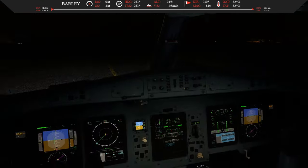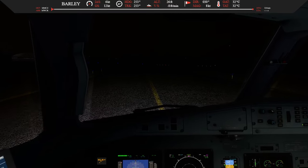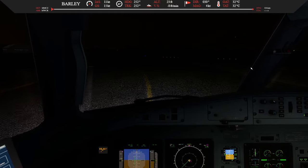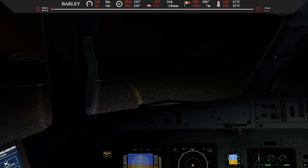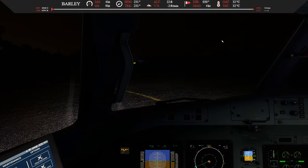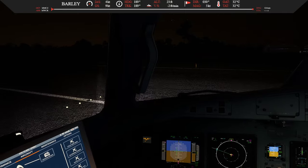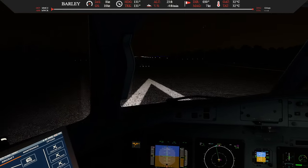We're cleared. I don't know whatever happened to that American. I don't know if it landed already or what. Not in that big a hurry. Okay, remember we have that left crosswind. Is that what he said too? 032? Wow. Okay. Yep, that is a left crosswind.